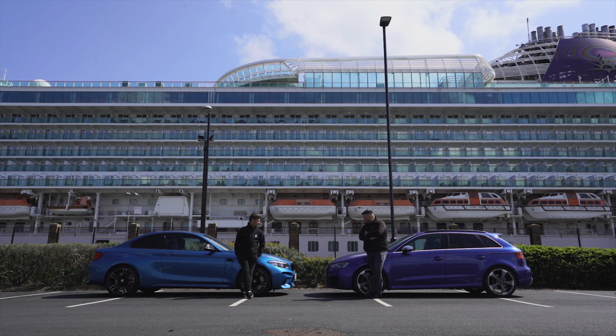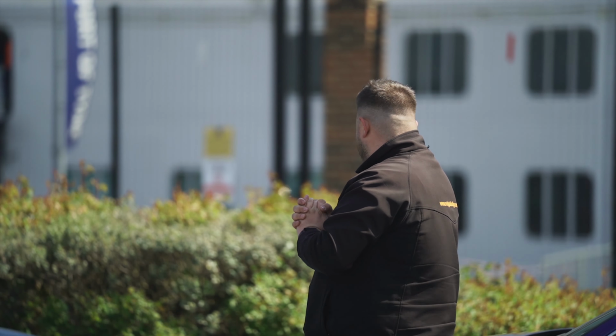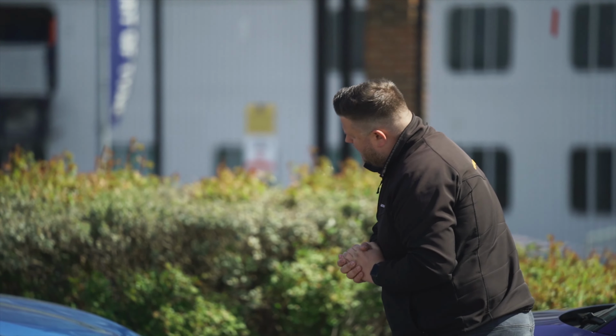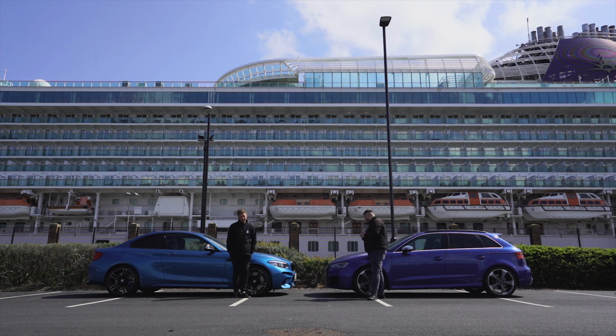So yes, we have the RS3 and the M2, and we'll kick off in a top trump style manner. Practicality. How many doors do you have? I have 2 doors. Well, I have 5. I have 2 doors. That is a win for me. That is a win, but I will fight the corner here. This is a practical car.